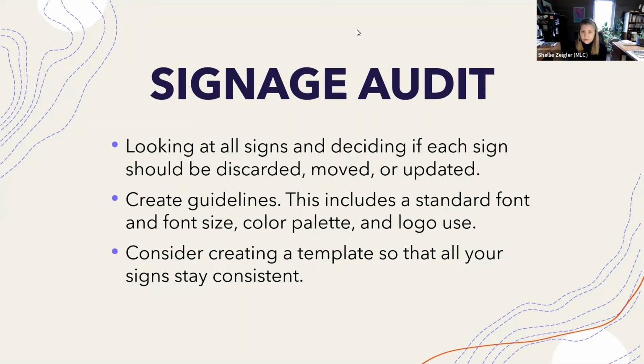And that could ensure the fresh eyes perspective, and they could come and look at each sign and decide if that sign should be discarded, moved to a different location even, because it might be in the wrong location, so it might not even apply to the location where it's at, or it should be updated, because signs are living organisms, yes. So they should always be updated, and then start to create the guidelines that I talked about earlier.